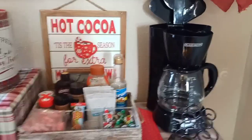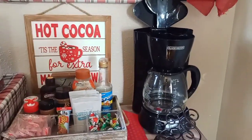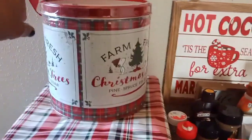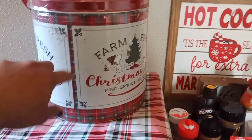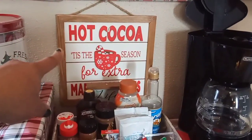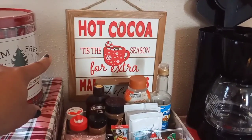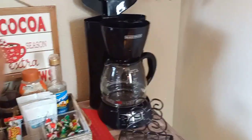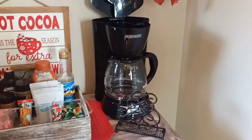So over here, this is my setup. This is in my pantry, and I barely have light in here, so forgive me if it's dark. I got this almost $6 from Walmart the other day. I thought the pattern looked really good with my decor that I have in my pantry. That's where the hot cocoa sign was. I got that from Dollar General. Just little snacks and stuff that I got. And there is my coffee pot that I have been using. And I got that clean.